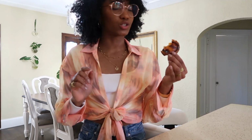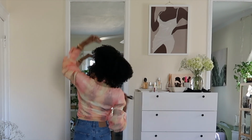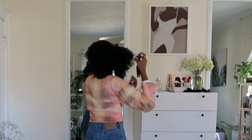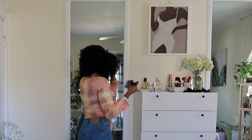This side of my hair needs to be very fluffed out because it's not giving what it's supposed to give. All right, y'all, let's see what this is talking about. This is delicious. It does taste just like the ones I had in Portugal, which makes sense because according to the packaging, these are imported. Definitely recommend if you're at Trader Joe's and you want to get yourself a little dessert, treat yourself to one of these. I think you'll enjoy it, if you like egg-based desserts.